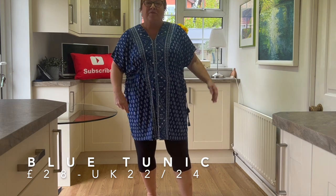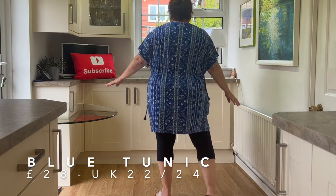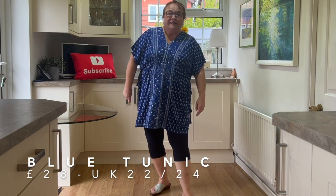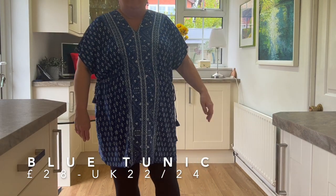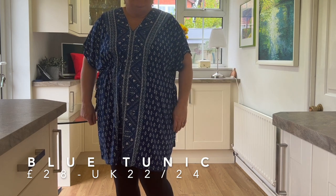But very versatile, I guess, right? You could use it as a beach cover up. Oh, it's too nice for a beach cover up. Yeah, but you could. Versatile. I can see myself walking around the markets. I can see myself sitting in a cocktail bar. I can see myself just looking around ancient ruins.